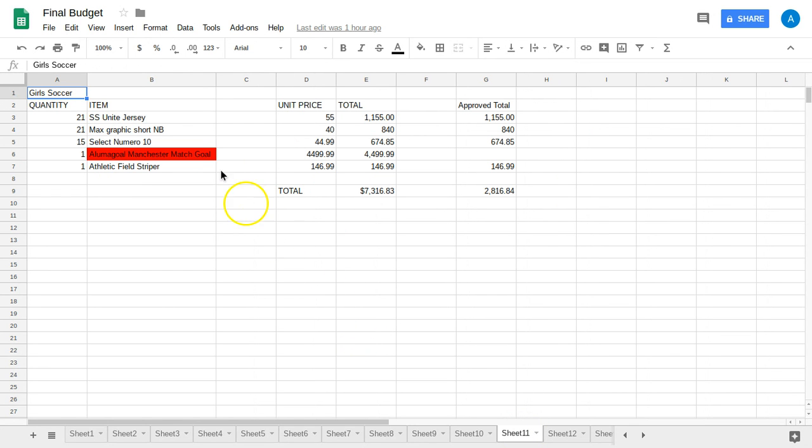Next is girls soccer. Once again, it's their turn for jerseys. I denied this goal. I think our goal is in working condition, both of them. I don't think we need to buy new ones. There's only quantity 1, but I know we need 2 for soccer, and 2 of those together is almost $10,000, and there's just not room in the budget this year.